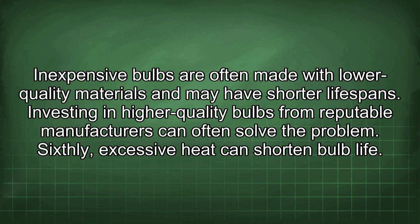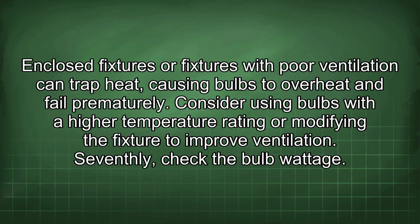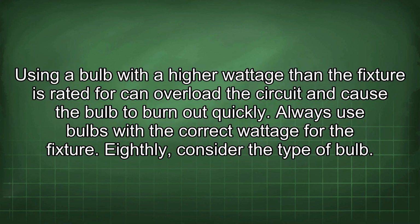Sixthly, excessive heat can shorten bulb life. Enclosed fixtures or fixtures with poor ventilation can trap heat, causing bulbs to overheat and fail prematurely. Consider using bulbs with a high temperature rating or modifying the fixture to improve ventilation. Seventhly, check the bulb wattage. Using a bulb with a higher wattage than the fixture is rated for can overload the circuit and cause the bulb to burn out quickly. Always use bulbs with the correct wattage for the fixture.